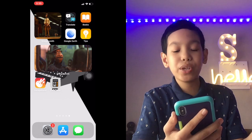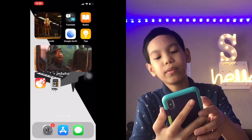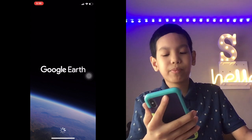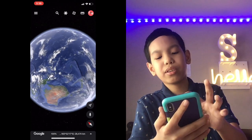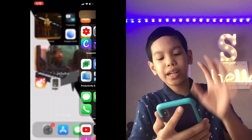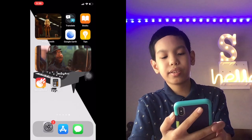Okay, so this is the last page of my phone. I have two more widgets of Joe Gardner. This new app is Translate from Apple. Right, so I have Books, Google Earth. Google Earth is helpful to know the Earth more, know the geography of the world more. Yeah. Okay. I have GarageBand and Calculator. And here I have Messages, App Store, and the Settings.